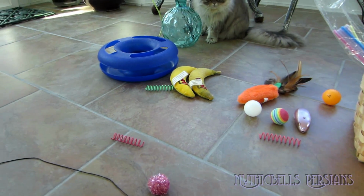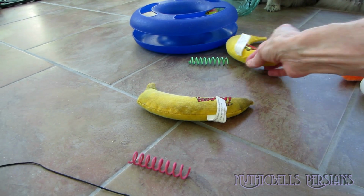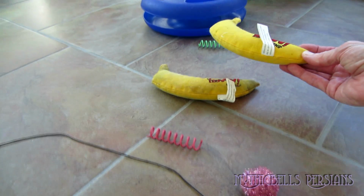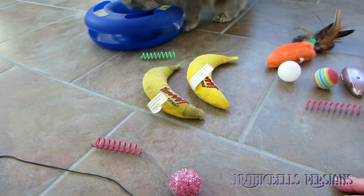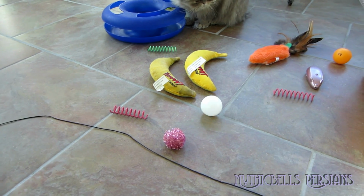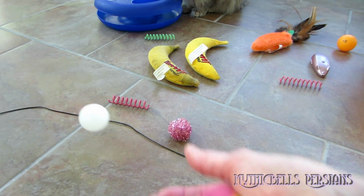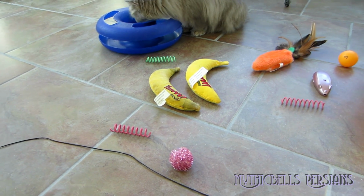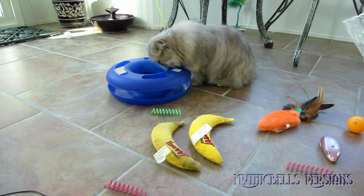Catnip, of course, is a popular toy. Especially like these ones that are the high potent catnip toys. You get those on Amazon.com. These little bouncy ping pong balls, those are kind of fun. And they'll play with those if you've got a nice hard floor. Once again, sometimes they will play with it on their own, but normally they like to have the human involved.